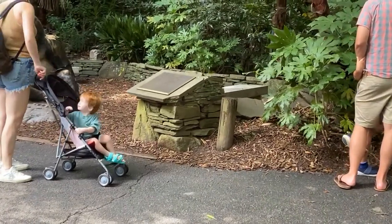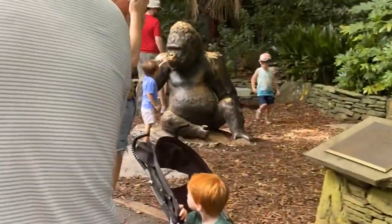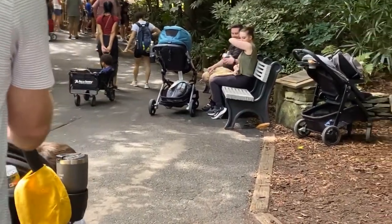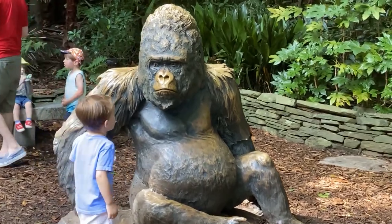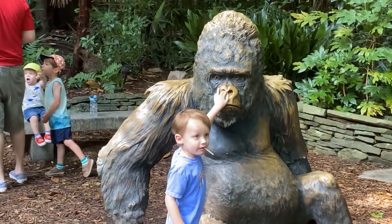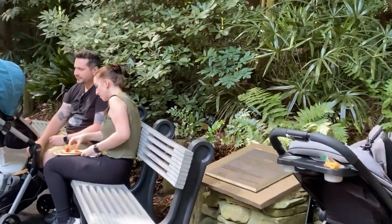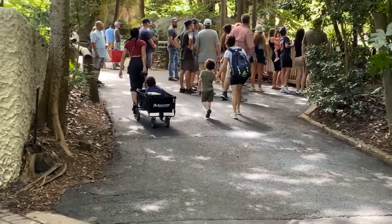We're about to walk by part of the gorilla exhibit. The gorilla exhibit is actually pretty big, so we're going to do part of it now and part of it later. But this is a statue of, I lost it, there he is, of Willie B. He is a very famous gorilla here in the Atlanta area. Definitely one that I remember from my childhood.